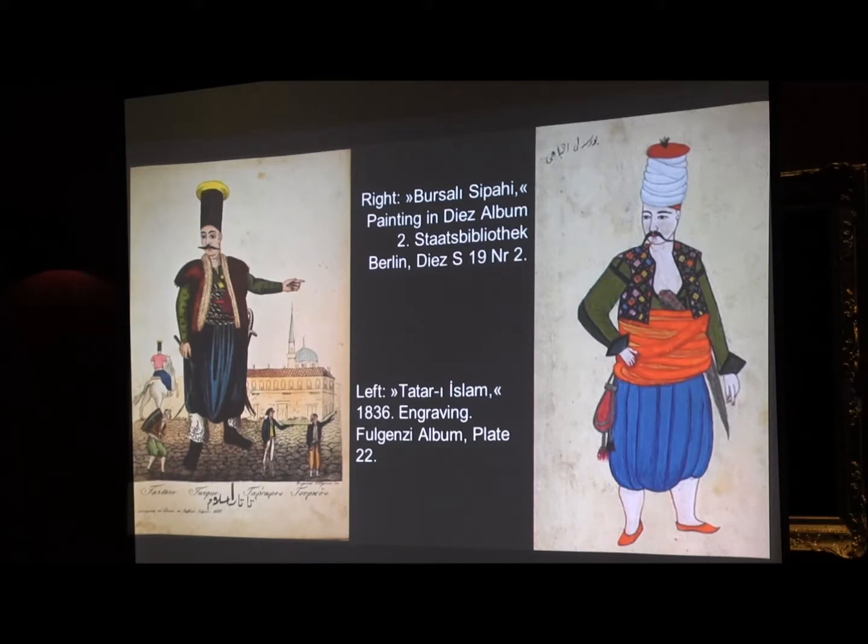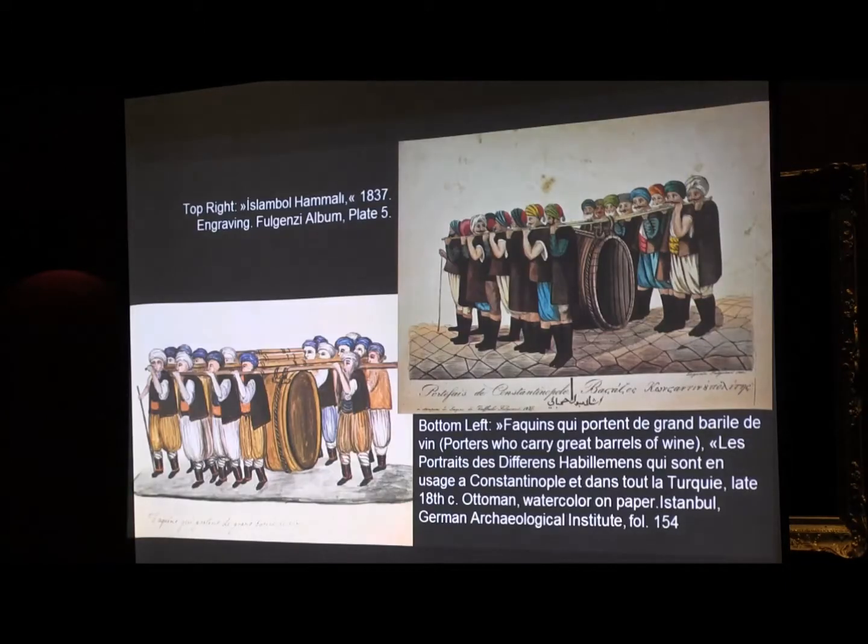And here we have a Tatar, which follows a design seen on the right from one of the Dietz albums, now in the Staatsbibliothek in Berlin. And we have another strong instance that appears in the form of a group of porters from Istanbul, as the album states. And this design is also found in a costume album now at the German Archaeological Institute in Istanbul. The adaptations in the Fulgenzi album attest to the appeal and transmission of these designs from urban centers to other cities well beyond the capital.